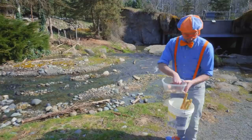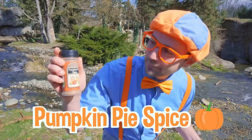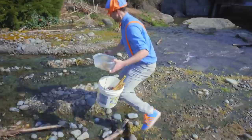Ooh, there we go. All right. Let me throw some to give it a nice pat. Okay. Ooh, what is this? Pumpkin pie spice? Yum! All right. Let's just sprinkle some of this right around here. All right. I still have some biscuits.